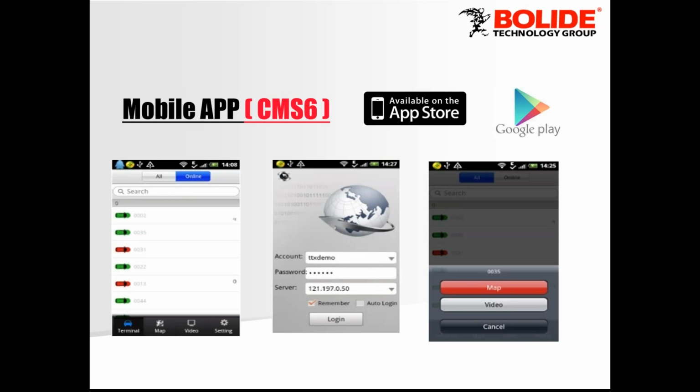And also you mentioned a mobile app. Yes, it's called CMS6, and it's free. It's available on the App Store and Google Play, and it's very similar to the actual CMS Client software. And you can see in the picture you have multiple vehicles. The green ones are moving, red ones are not.